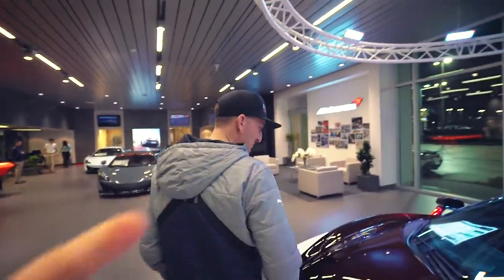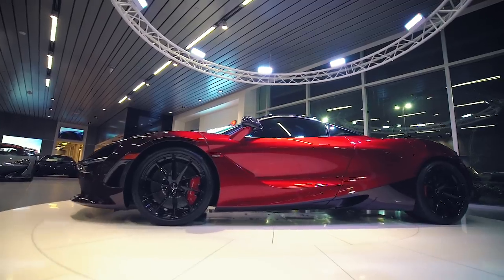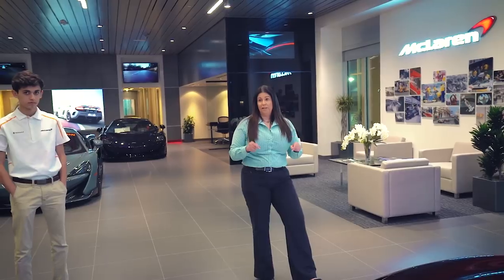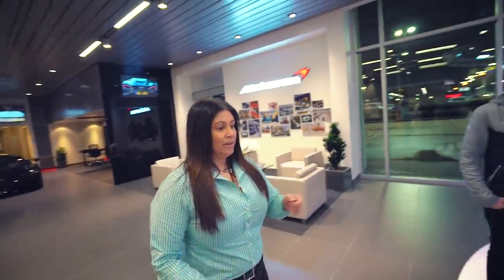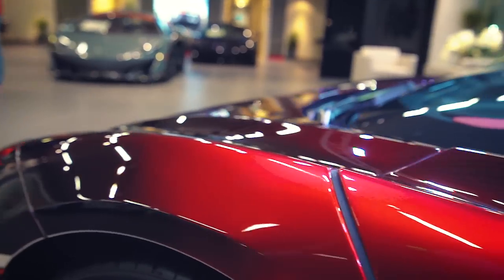Gradient? Gradient. Like your sunglasses. Use the big words that I can't use because I have no education. Gradient 720S. So this is a limited edition car. This car takes approximately 500 man hours to paint. It's an individual, very, very lightly shaded paint. So if you go online and look it up, it's about 500 man hours.